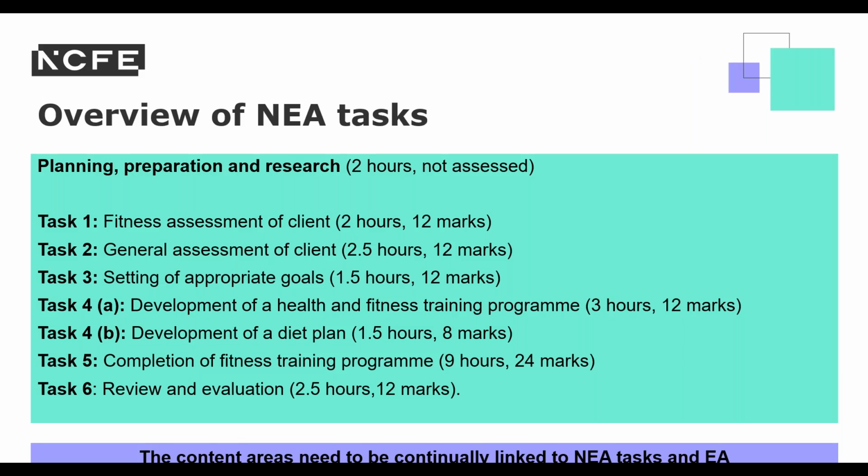This slide shows a summary of the NEA tasks for health and fitness, including the marks to be awarded for each section. The key point to note here is that when you are considering the learner journey and the sequencing of the curriculum and the content areas need to be continually linked to the NEA and tasks. It's also worth considering how your learner journey also linked to the external assessment too.